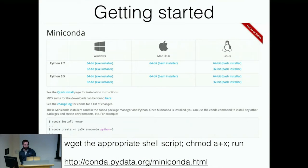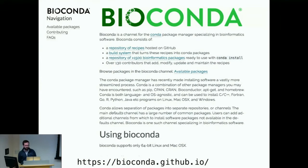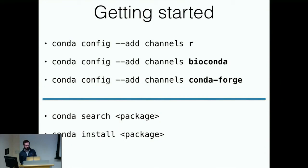It's easy to install. The first step is to visit the Miniconda website. If you Google it, this page will come up. From there, it's just a matter of downloading a shell script and running it, or a batch file, or rather an executable, in Windows. After that, you just have to set up BioConda and tell Conda to use that channel. The main documentation for BioConda is available on GitHub, along with a list of all packages that are available, or you can say conda search for a given package.